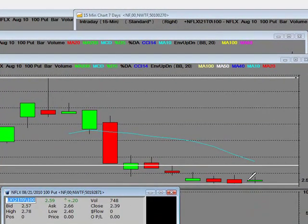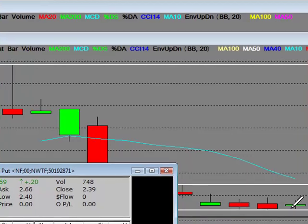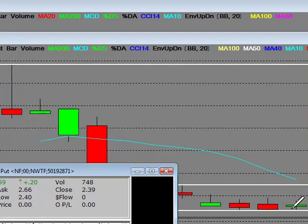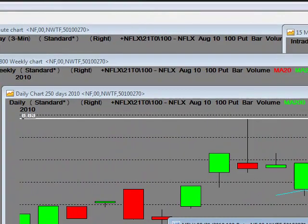These are not inflated. When I buy these to protect my long position, I'm being able to get well below the market here on a $100 put. That will give me that wholesale entry down here to protect my upside or my long position. So I'm going to be buying that one down there. That's deflated. Let's move on.